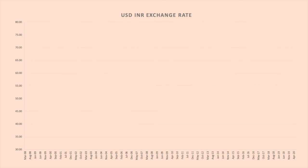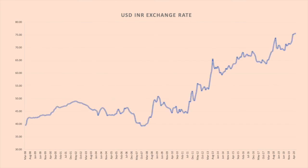Next is the USD INR exchange rate. While there has been a bit of a depreciation of the US dollar against INR in the last month or so, the trend looks up, and we believe that till the time we don't see a figure of about 74 and lower, the trend can continue to be up only for USD against INR.